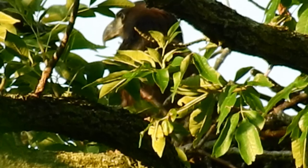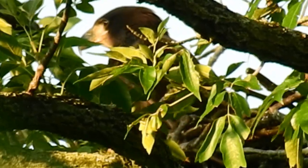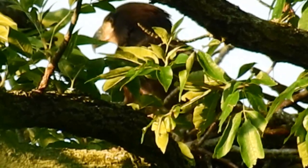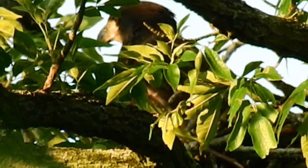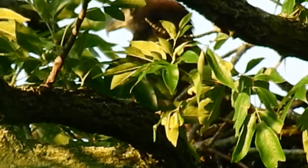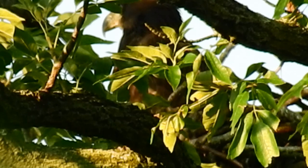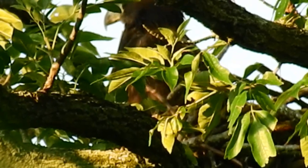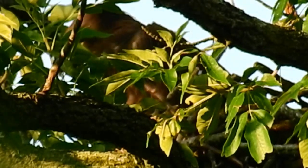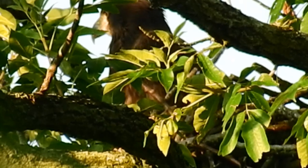So I'm just going to continue to observe this bald eagle right here. She's not really doing anything. I do want to check to see if the male is on the tree branch, the male bald eagle. So if you give me a second, I'll be right back.